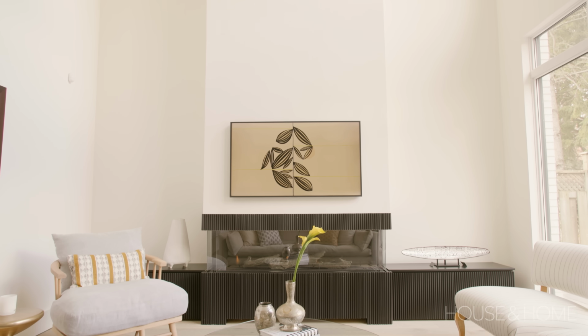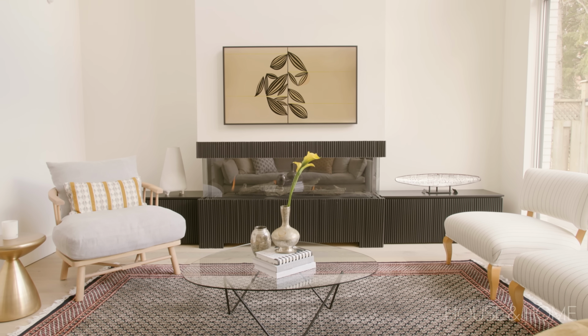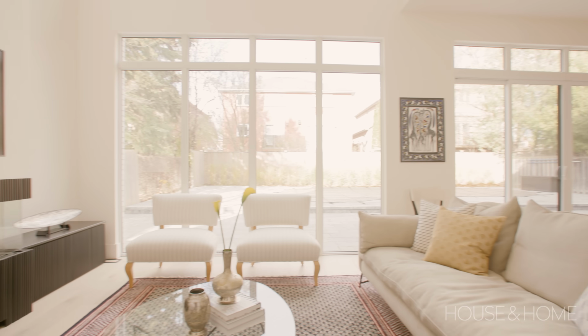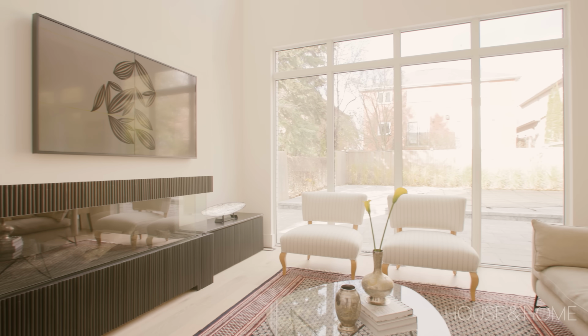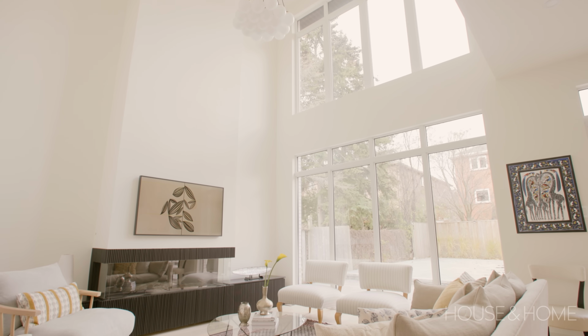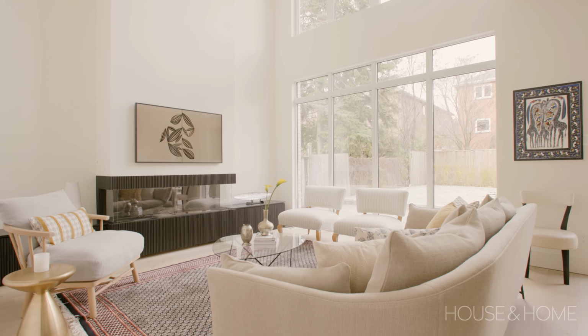This rug is actually something we got when we were traveling to India about 5-6 years ago. The art piece is from when we went to Italy, and that's what we try to do. My husband and I, if we're traveling, we'll try to bring back something as a souvenir. We've got the lower cupboards on either side of the fireplace, a place to store games or things like that. So when we're entertaining or when the kids are hanging out, we have a place to put our stuff.